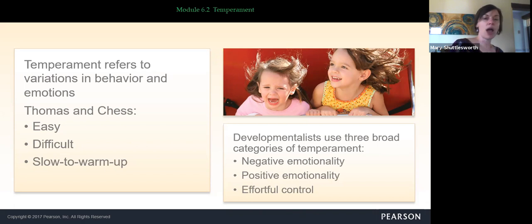There are also some more recent ideas. Thomas and Chess came up with their original ideas in the 1960s, so this was a long time ago. More recent developmental researchers look at three broad categories of temperament. They describe the individual differences among children in terms of negative emotionality, which is essentially how much anger and irritability the child shows. There's positive emotionality as our second dimension, where we look at how much pleasure the child shows, what the child's overall activity level is, and essentially how happy they are. If a baby's smiling and laughing all the time, that's a lot of positive emotionality.